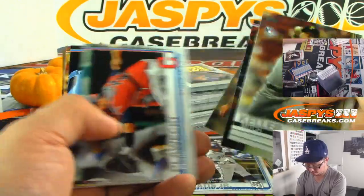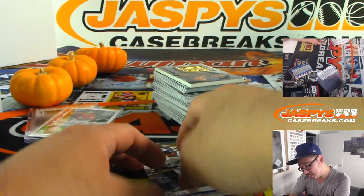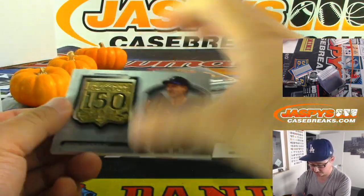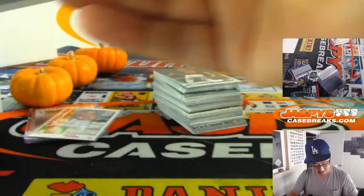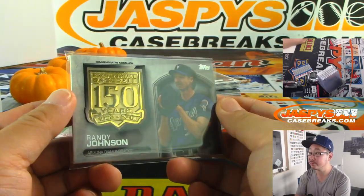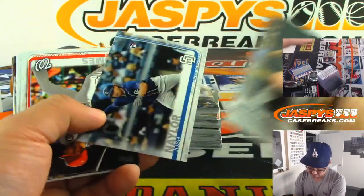But what edition of the Big Unit? He's had multiple editions. Looks like Diamondbacks edition of the Big Unit. There you go, AP. Commemorative medallion Randy Johnson, Diamondbacks. Not numbered, but still pretty cool. There you go, and let's see if there's any low numbered cards to close out this break.